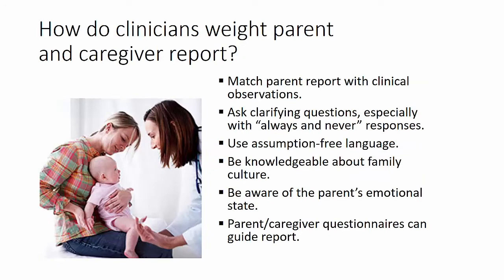How do we weigh parent and caregiver report? So the first part is that triangulation. So are the data that we're collecting lining up or not? We ask clarifying questions, try to bracket our biases or assumptions, and frankly, that is very hard. We all carry unconscious biases, and they affect our behavior in ways we're not even aware of.